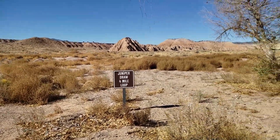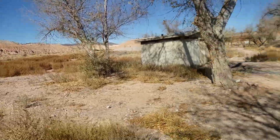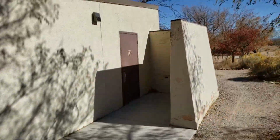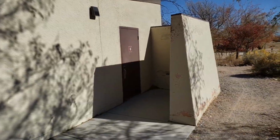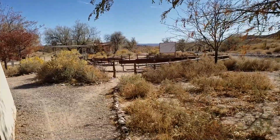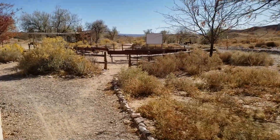We've reached the visitor center. The trail literally leads to the women's toilets. Yeah, there's a little outdoor cinema there. What was that, a sonic boom? Yeah. Jeez. Sounds like it.